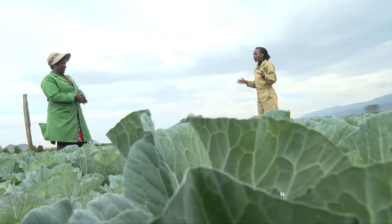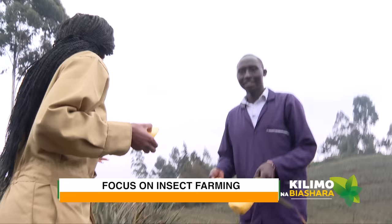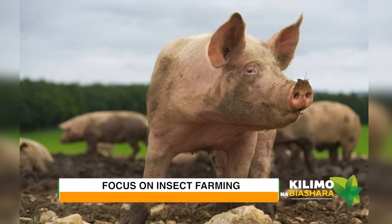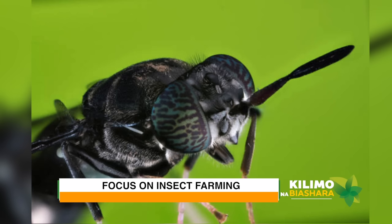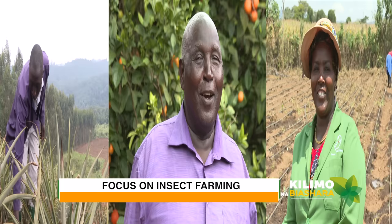Every time we interview our farmers across the country, one of the major complaints we hear from them is the punitive cost of commercial feeds. Feeding cost effectively is a major headache for most farmers. Black soldier fly, BSF, may hold the key to solving this problem that has burdened farmers for decades.